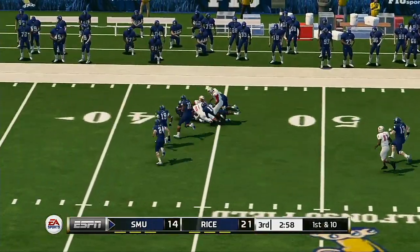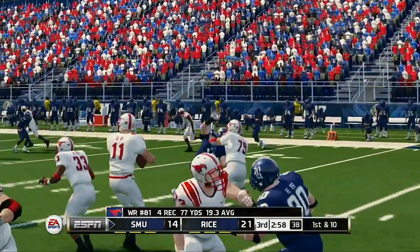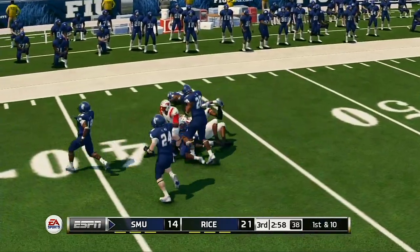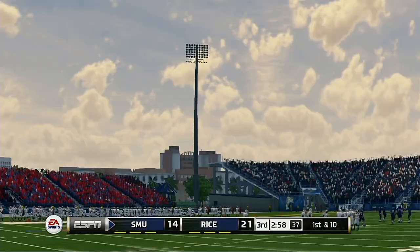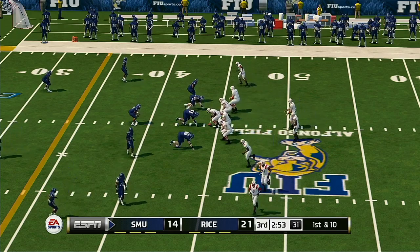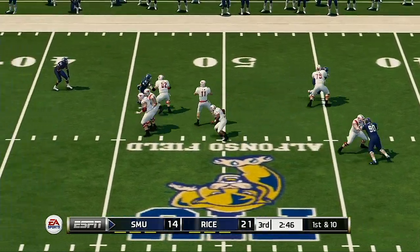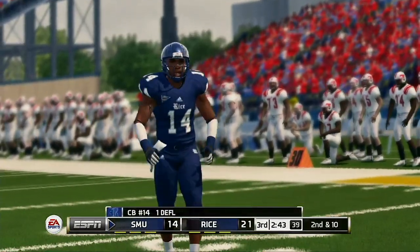Makes the grab, and he's got the first. And he is drilled at the 44-yard line. First down, 10 yards to go. Ball on the 44. He unloads it. That close to being intercepted.